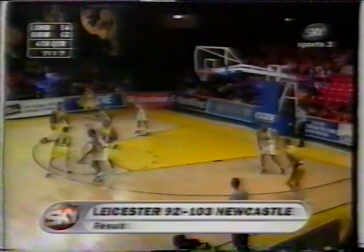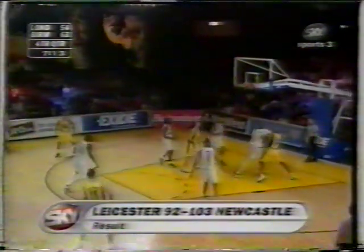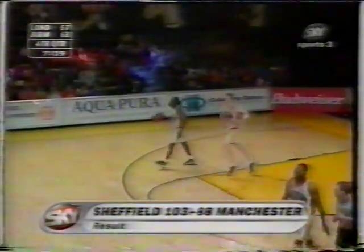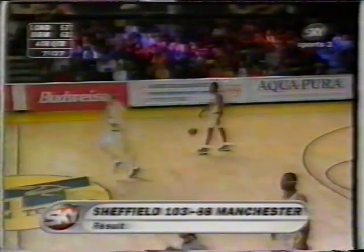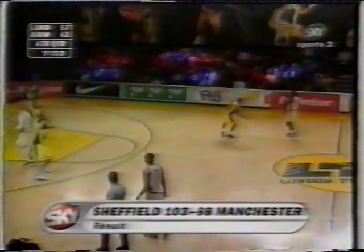We have some results from Bud League games taking place elsewhere. Leicester Riders 92, Newcastle 103. So two back-to-back wins there for Newcastle as Hamilton knocks down the 3. Sheffield 108 versus Manchester's 88. That's the result. Manchester, of course, got the win last night, and they lose tonight.